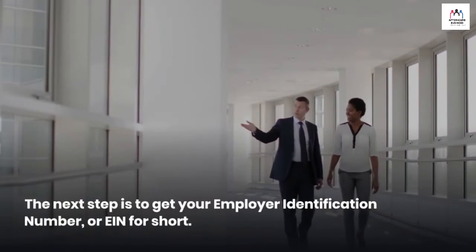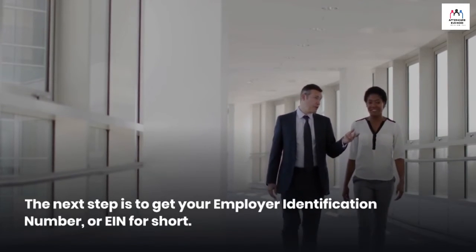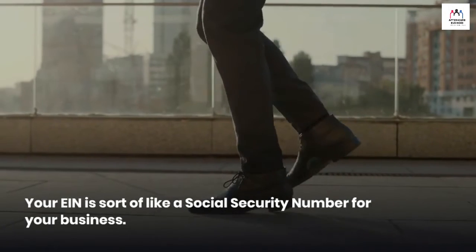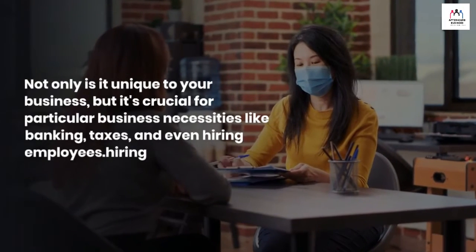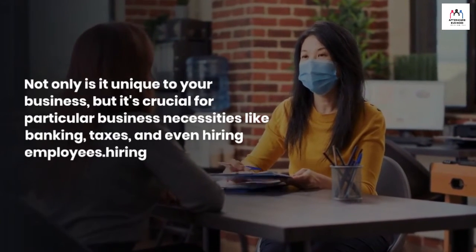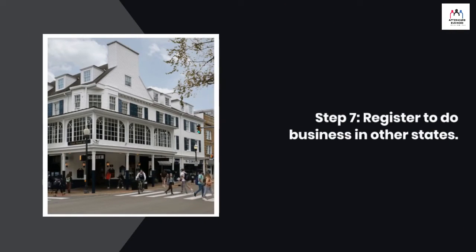Step 6. Get an EIN. The next step is to get your employer identification number, or EIN for short. Your EIN is sort of like a social security number for your business. Not only is it unique to your business, but it's crucial for particular business necessities like banking, taxes, and even hiring employees.